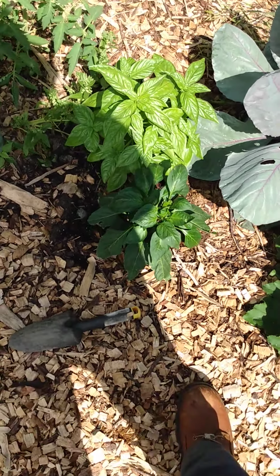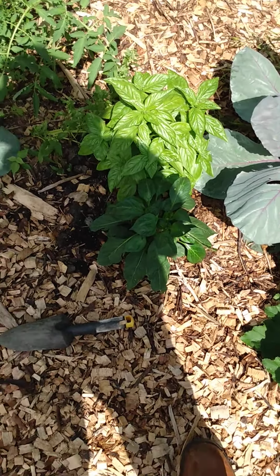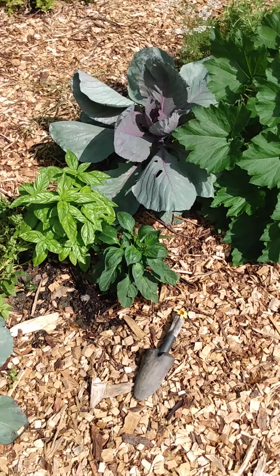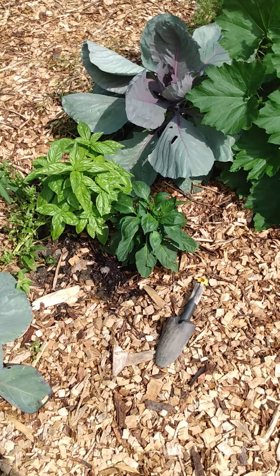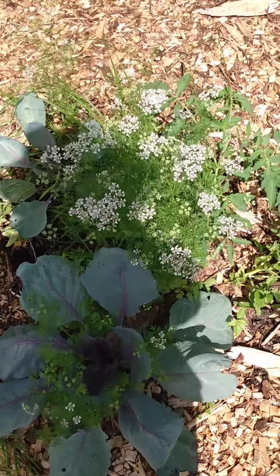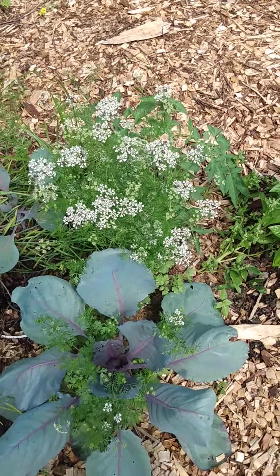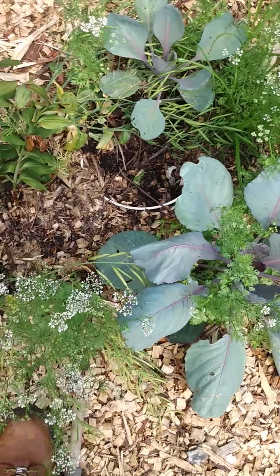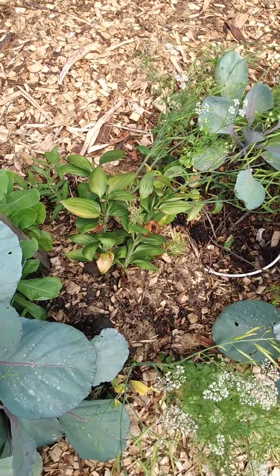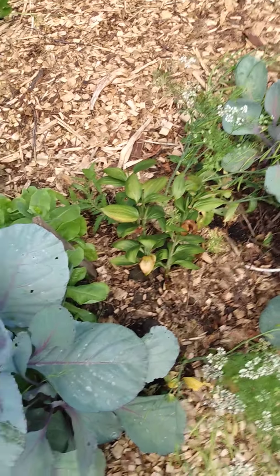Cabbage, some basil. I'm probably going to top those, repot them, sell them as cuttings. A pepper. I'm in the shadow. Should be a bell pepper, I believe. Some more cabbage and some cilantro, but I couldn't stand cutting the cilantro, so I'm letting it go to seed. I'll harvest it as coriander, and then I'll use that. I like coriander. That's an ornamental lily, I think. It was on sale.